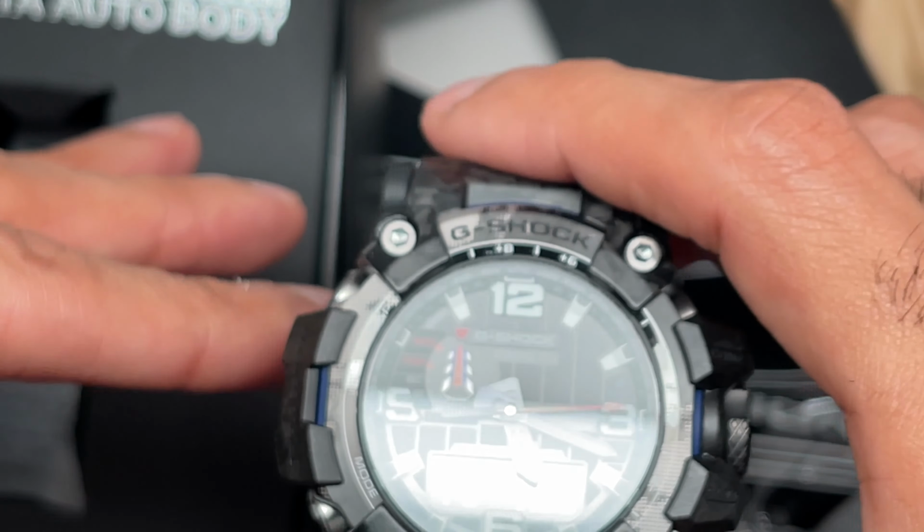All right, and then you have your crown here, which you turn counterclockwise to unlock it. You pull it to the first position to select your city time. So I'm going to select Chicago here, like so. Push it in, and then it'll swing and change the time to that specific selection. Then you push the crown in and turn it clockwise to lock it back in place, like so. And that right there, my friends, is the GWG2000 MUDMASTER Team Land Cruiser. Very nice design after all.